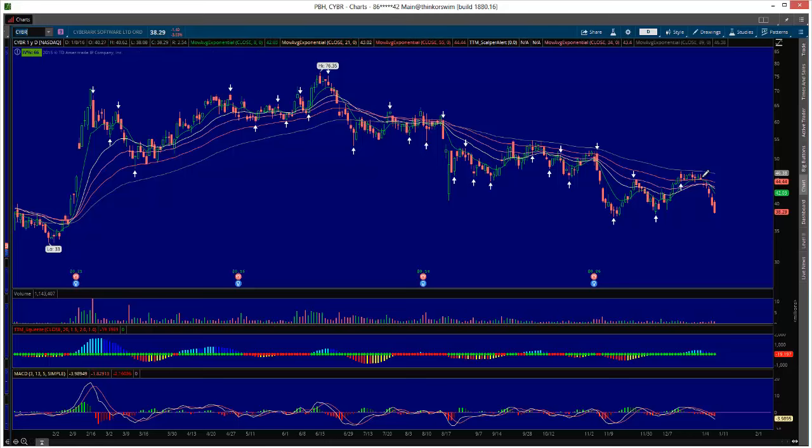Looking like a trend change there. And this one is even closer. So as you can see where my pencil is right there, it's coming on back down again. Look at the MACD down at the bottom. So cybersecurity looks terrible.